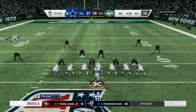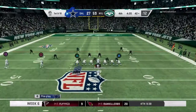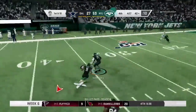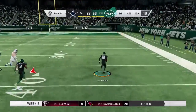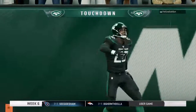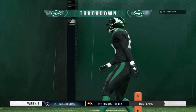Fight on these two. Fight on these two. There's a wall, right? Double tight. 43. 43. Throwing on first down is Mahomes. And my goodness, another interception. Picked off by Prince Amukamara. There he goes right side. And he brings this one back. It's a pick 6 and a Jet touchdown.